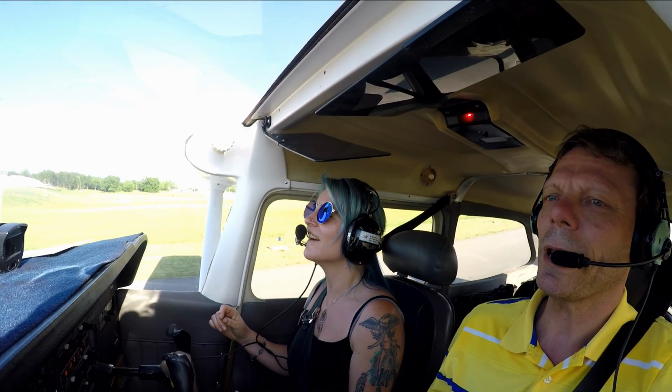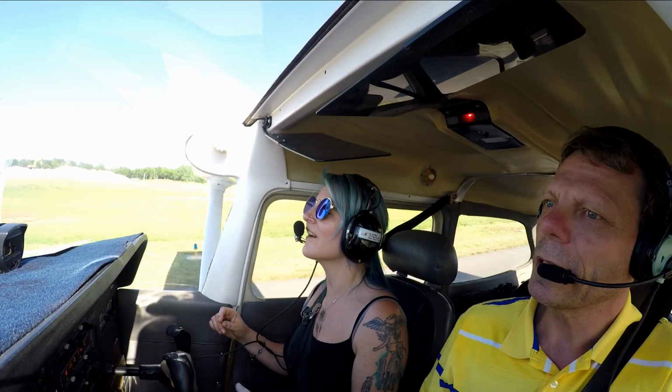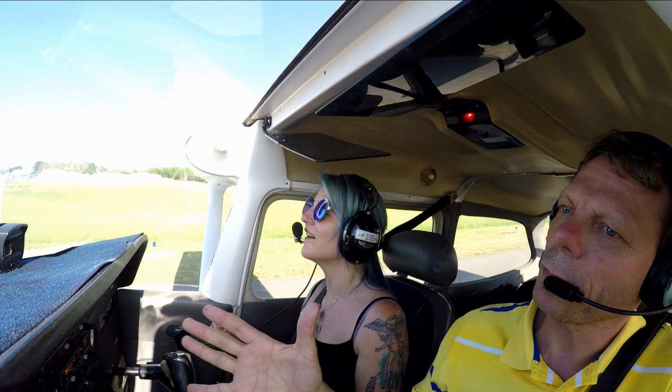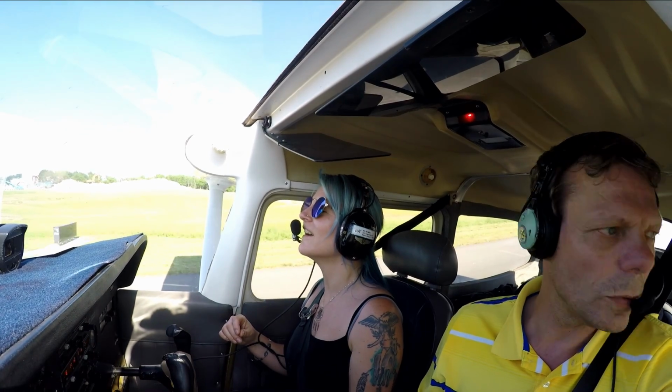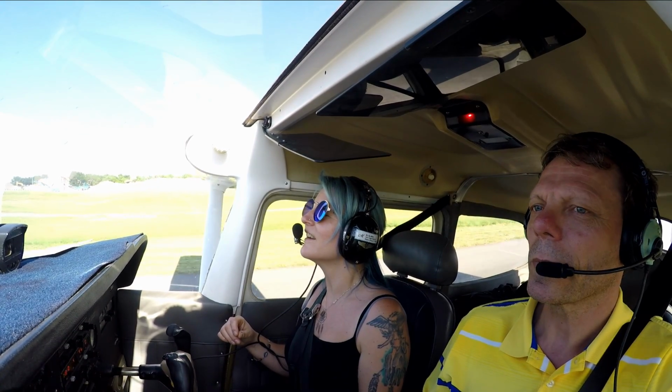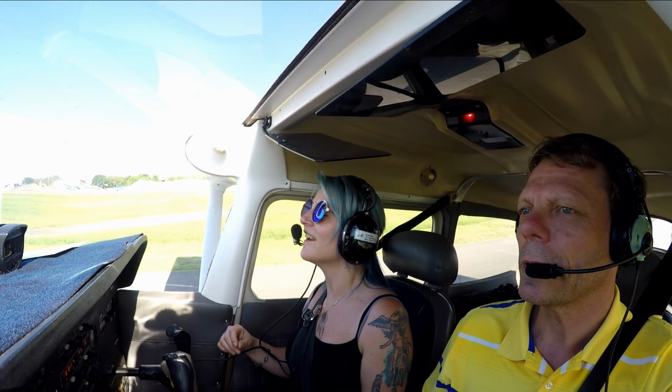Now, the reason why this plane wants to turn to the left easier is because the wind is actually a little bit from that side. Okay. So it tends to want to push the plane to the left a little easier than to the right. Okay? But you're doing just fine. This is the first lesson. This is what you learn in the first lesson.